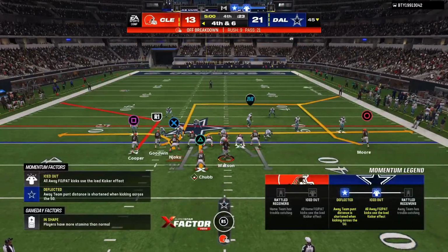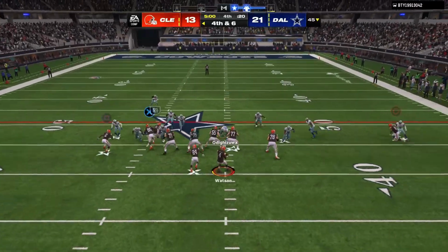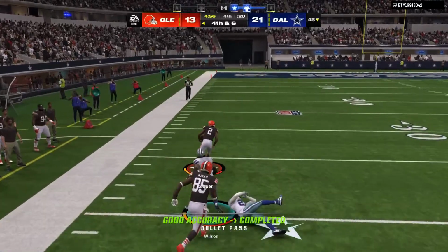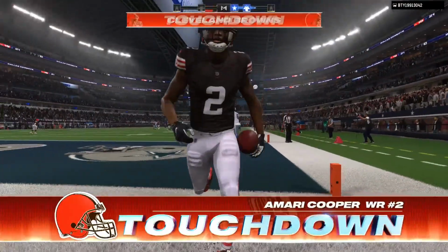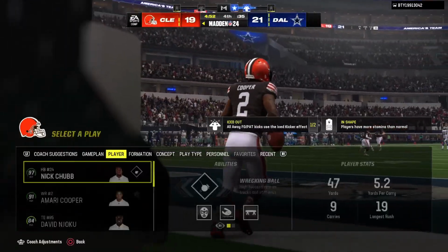One score down, here we go. They're going to go for it here on 4th down. They will indeed snap it to Watson. He's got the connection to Cooper. He's got room at the 30. Down the left sideline. And all the way in. Touchdown, Cleveland. Amari Cooper.